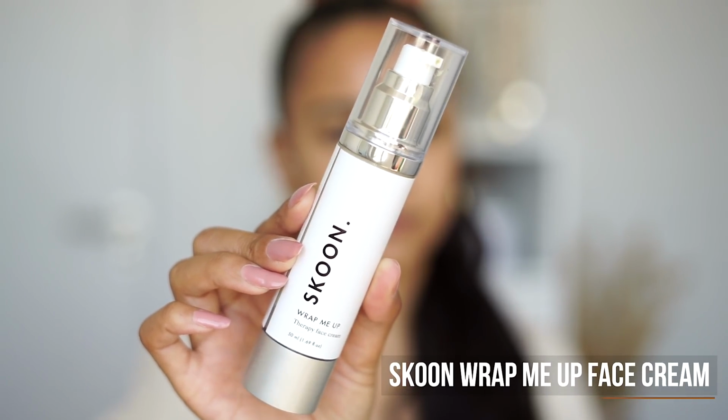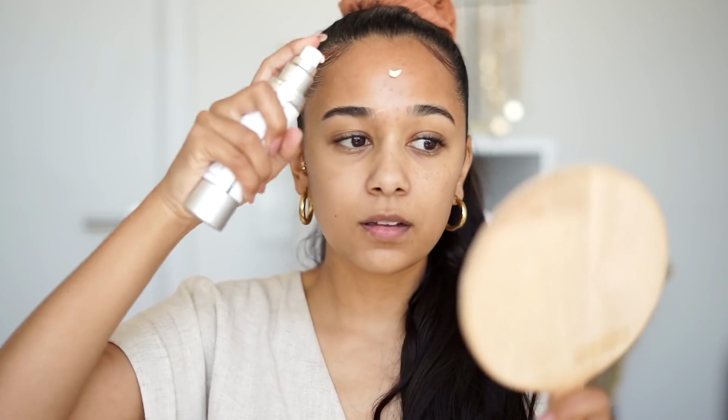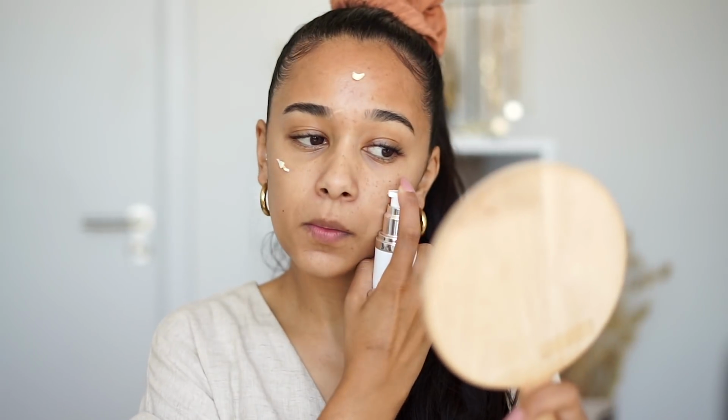I don't have anything on my skin at the moment, literally nothing. So I'm gonna start off with the Squin Wrap Me Up Therapy Face Cream. This is the same face cream that I spoke about in my recent vlog. And I really like the way that this face cream looks on the skin.